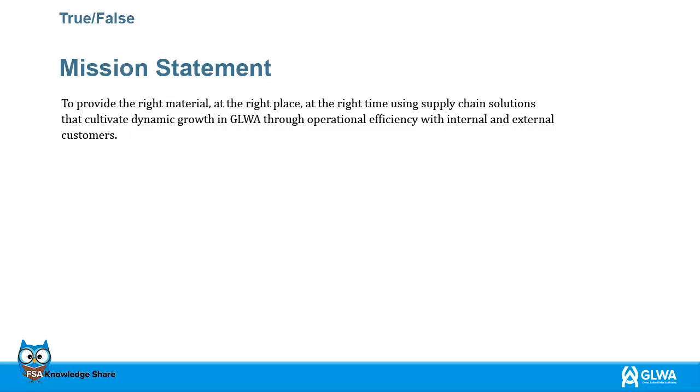Let's see what you remember about optimal inventory. On this slide is a true-false question. The mission statement: to provide the right material at the right place at the right time, using supply chain solutions that cultivate dynamic growth in GLWA, through operational efficiency with internal and external customers. Is this true or false? The answer is on the next slide.